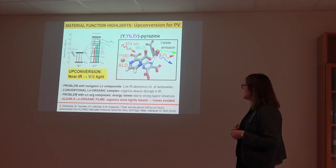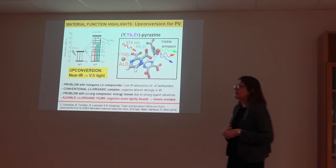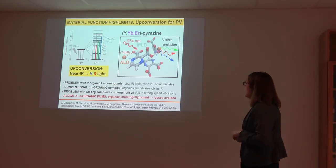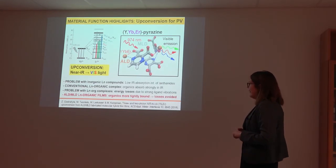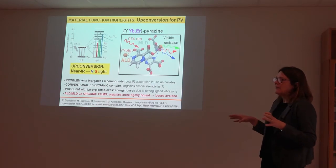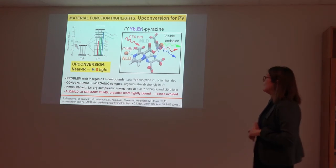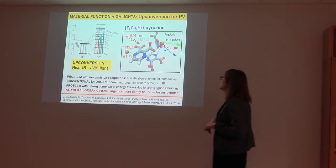But there has been a problem because there are very strong ligand vibrations in those complexes, and that ends up with energy losses, non-radiative energy losses. So the ligands absorb, but then they also lose the absorbed energy. So our very simple-minded idea was that it might be possible if we make these metal organics as films, so that the organics are more strongly bound. So probably those vibrations are not so strong for the organics as they are in metal complexes. So probably we could minimize these energy losses, and it seemed to work. So this is our first success.